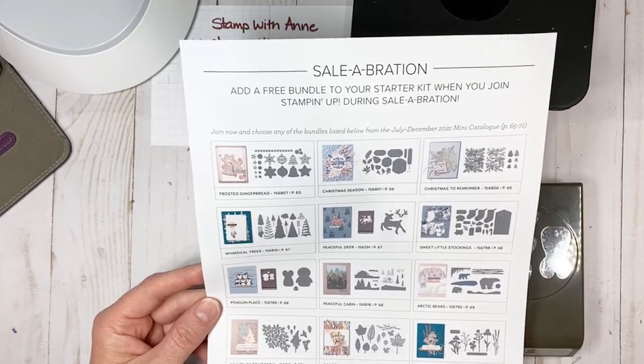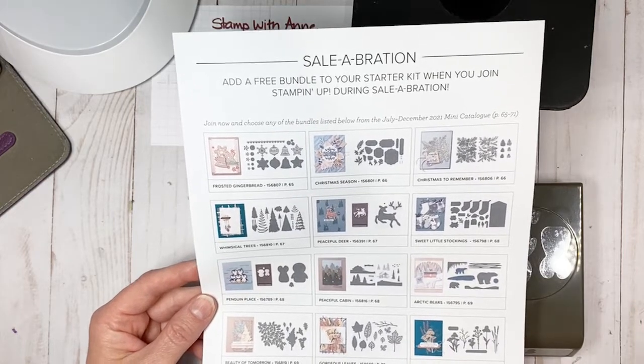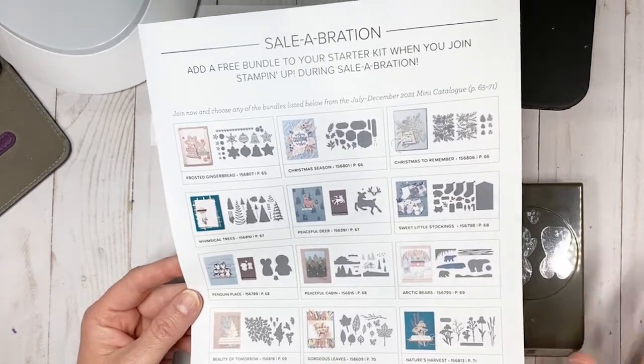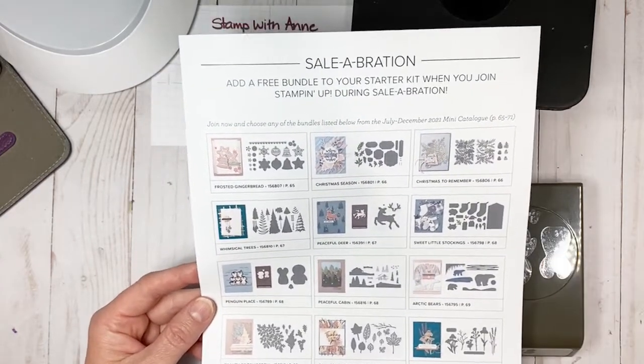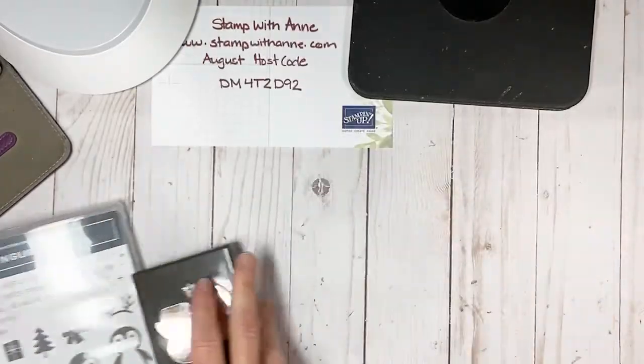I want to do the project and then I'm going to share those with you. I actually sat down last weekend and created a whole bunch of projects made with this penguin paper and penguin stamp set, because I just wanted to give you some more ideas, and I will be showcasing them on my blog and social media this week. So we will come back to this, but let's get into our project.